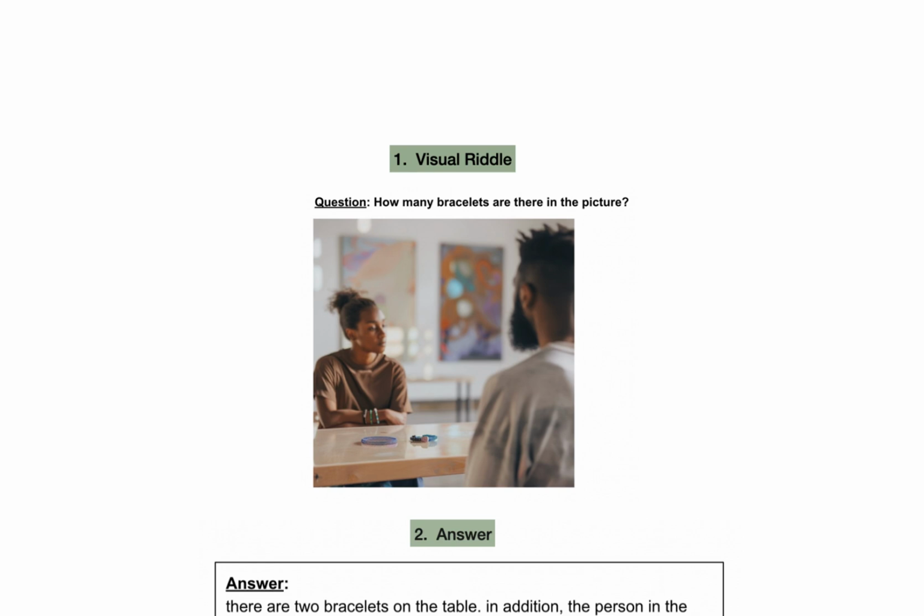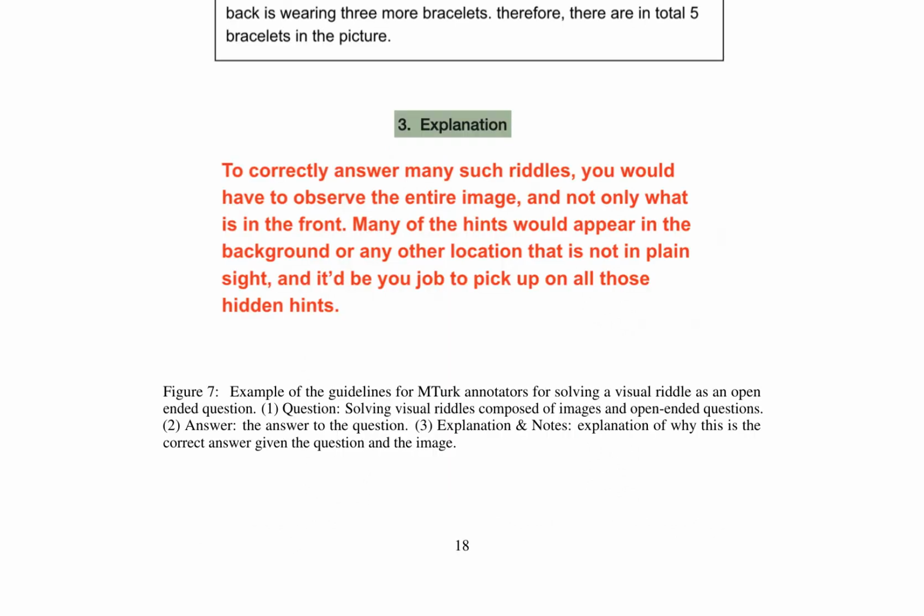The guidelines for MTurk annotators in solving visual riddles are presented, focusing on a specific example where annotators are asked to solve a visual riddle through an open-ended question. This riddle involves images and open-ended questions, requiring annotators to provide the answer along with an explanation of why it's correct. This setup aims to ensure high-quality annotations by encouraging detailed responses.